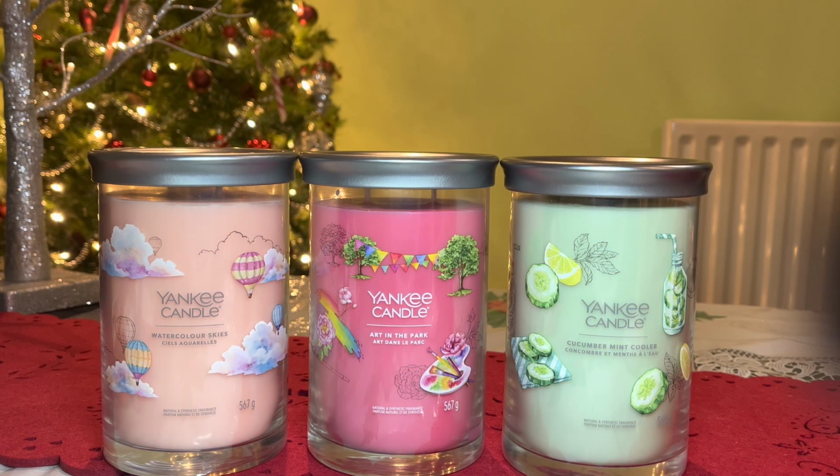So sneaky preview, but I do have, as you can see, the Art in the Park, the start of this collection. I think this is a collection of 6. I'm sure it was 6. So we've got 3 now, and I presume they'll bring out 3 more. Well, they're meant to be for spring and summer, but here they are now. They came out, I think, in December. But anyway, we'll get the other part to it later on. So here we have Watercolour Skies, Art in the Park, and Cucumber Mint Cooler. And these are available in the Signature collection.